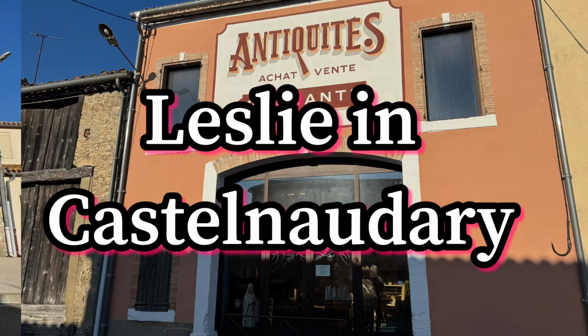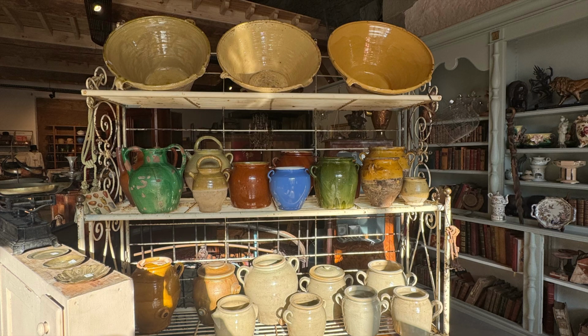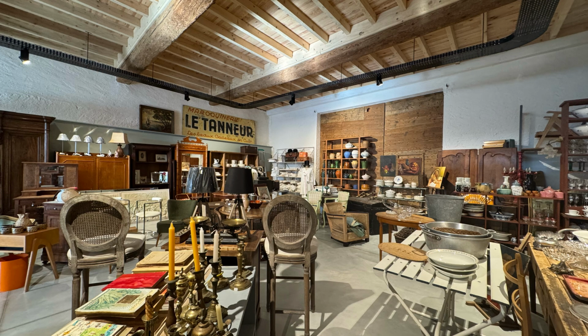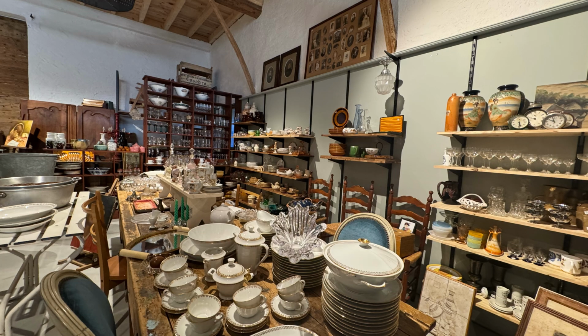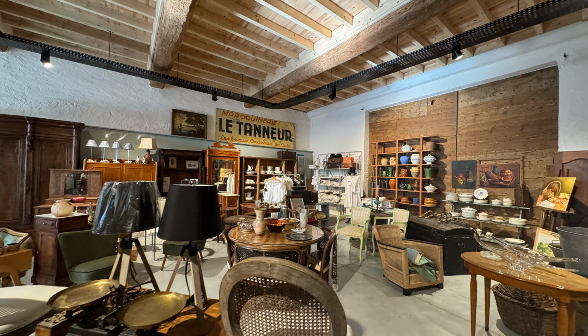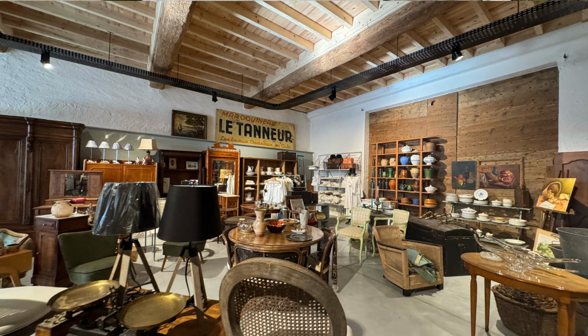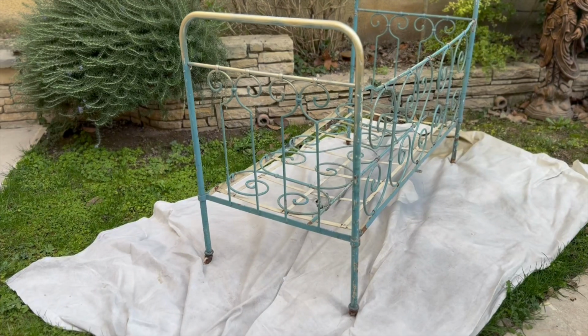On this episode of Leslie and Castelnaudary, we went to Brocante Antiquités Sébastopol in Villepint, just right next to Castelnaudary. There was a sweet man named Olivier who was very warm and welcomed us in and told us about the area and all of these wonderfully, affordably priced antiques. They go hundreds of years back, and we even got a bed for our dogs.